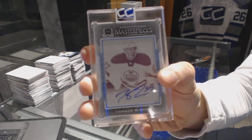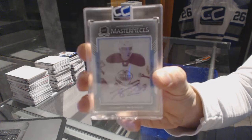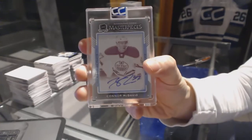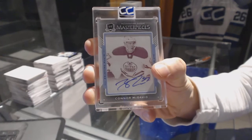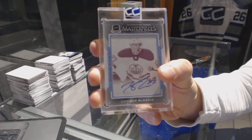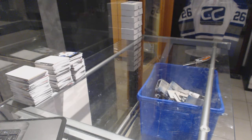1 of 1 autographed rookie masterpieces printing plate from SPA, the McSavior, Connor McDavid. So 29 was the grand winner in this one.